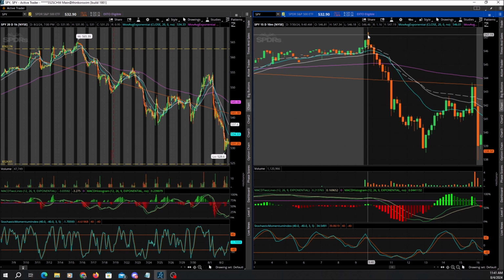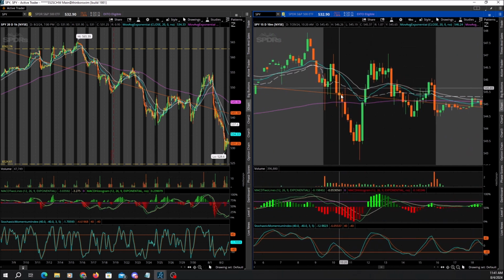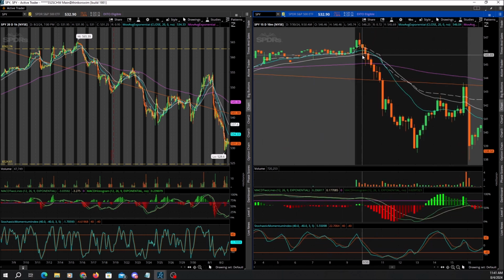Then it did the same thing as Monday. It popped and it dropped. Tuesday was looking like the same thing. So as soon as it broke lower day right here, I grabbed puts. I grabbed the 54.55 puts at $6, and they went from $6 to $8.40.